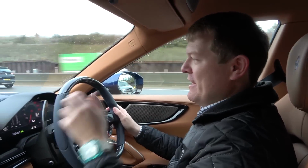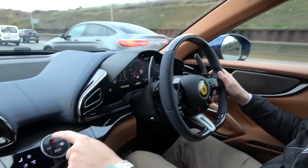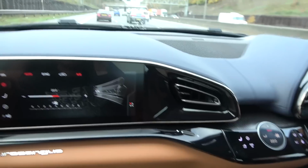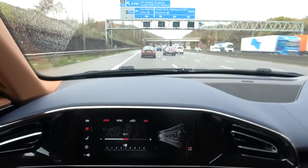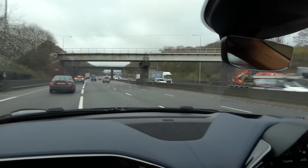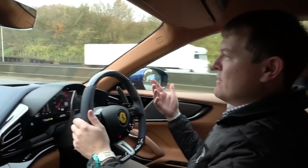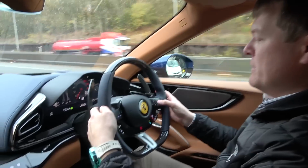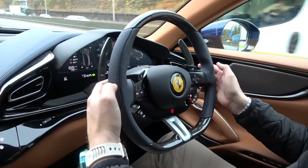There's a lot still to learn. We're 200 miles in, and things like this are lovely, but it's definitely a little bit fiddly to find the right menu and systems, and I've not even sat in the passenger seat, so I have no idea how all of that stuff works yet. When it comes to the driver controls, from the SF90 and the 296, I'm very familiar with all of this.